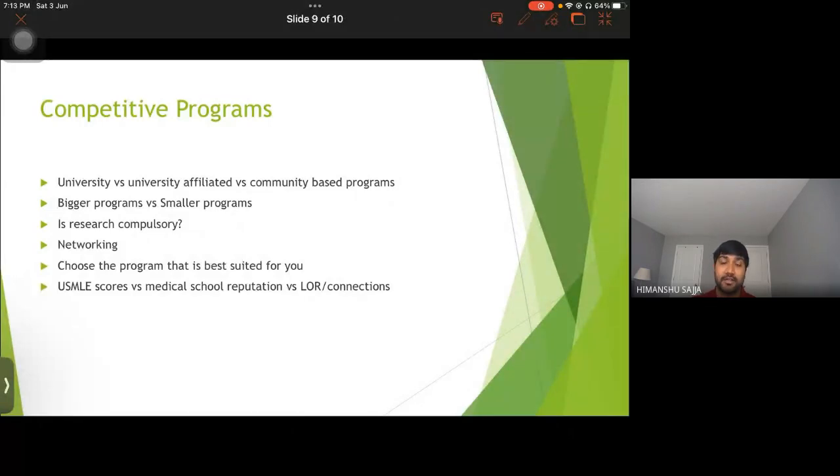But otherwise, there's nothing much different from other programs. The difference is in quickly going through university-affiliated versus community programs. I feel going to a university will help mostly in the fellowship process if you want to go to competitive fellowships, and the universities have in-house fellowships, so in that way you will have a better chance of getting matched.